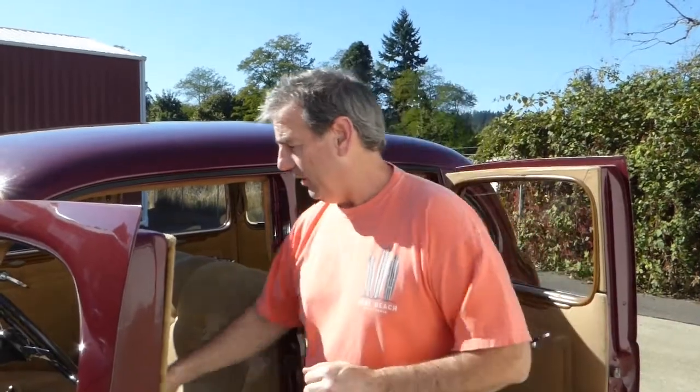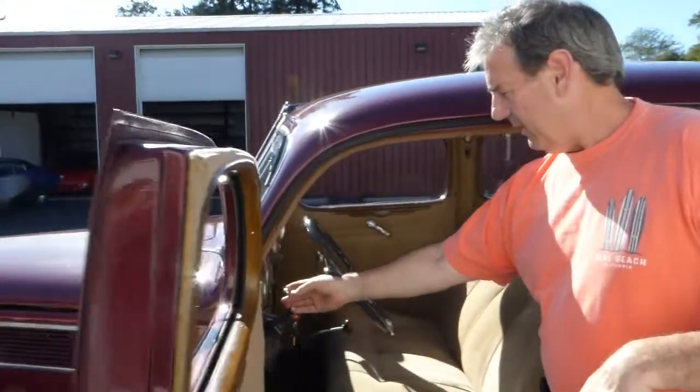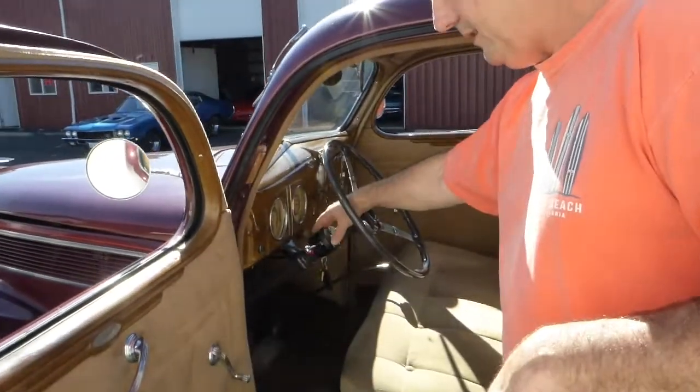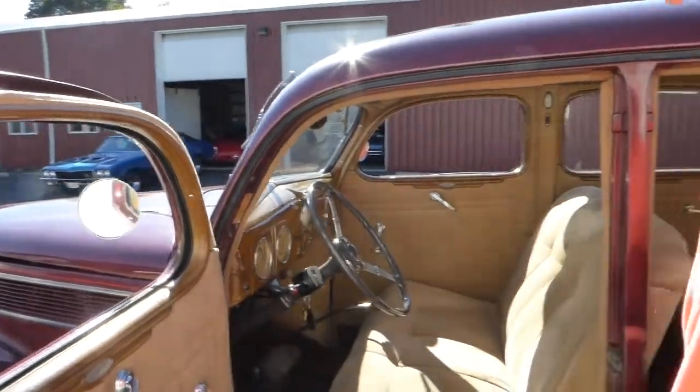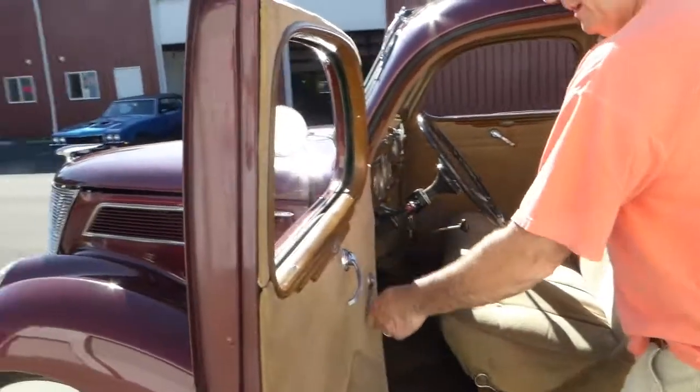I was surprised at how nice it goes down the road. Now, this one also has turn signals that someone's installed here. You wouldn't have had this in 1937, but it makes it more roadable and more usable. The windows all roll up and down nicely.